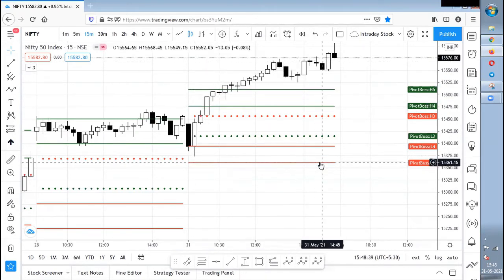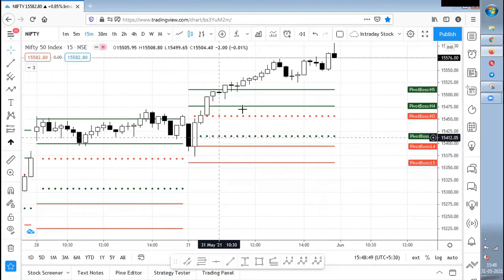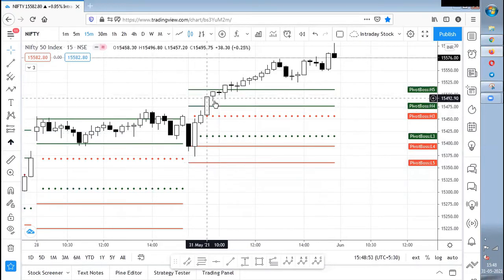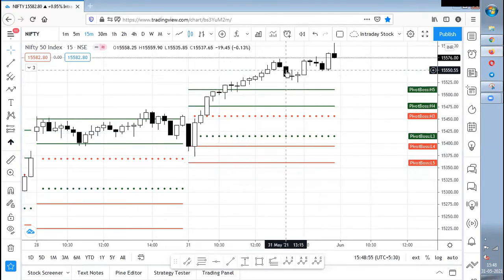Clear. So now people who are a bit confused, like I'm not sure how to take an entry, because there are many chats I could see. They were saying they were waiting for an entry towards L3 and then take a buy entry, but that did not happen. And after a breakout, they thought of a retest and took an entry, and that did not happen. These are all the things they were saying.